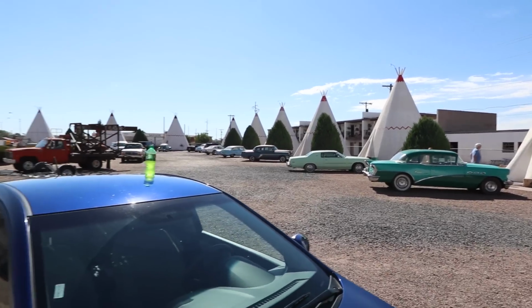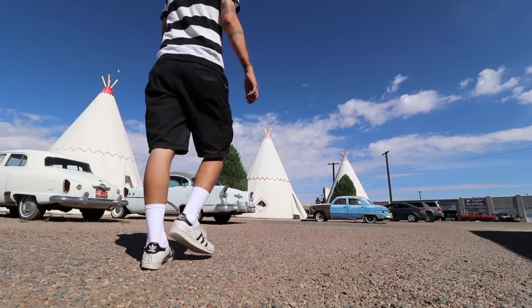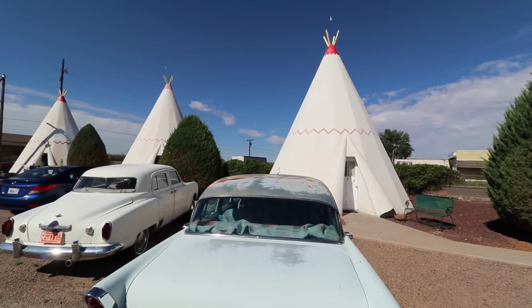Super awesome customer service, super rad themed motel. Roadside architecture, the romance of the open road. You're not gonna find many amenities at the Wigwam Motel here. Heck, you're not even gonna find a flat screen TV in these bad boys. But this was truly an unforgettable experience. Wigwam Motel number 6, the original Route 66 Teepee Motel.